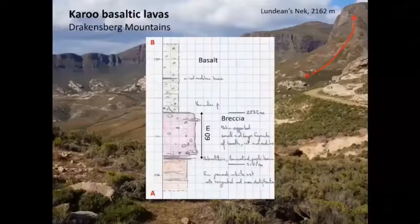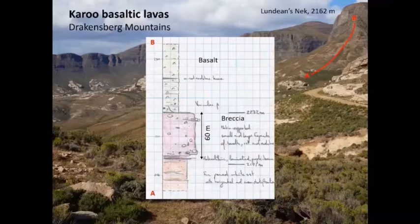So that's how I'm advancing my database. And eventually, back to the picture of Lundin's Neck. This is the section I've done on the side of the cliff where the contact is. And I was very surprised to find, between the white sandstone and the basalt, a quite thick formation of what I've called breccia. So, matrix supported fragments of basalt and sedimentary rocks, and that's about 60 meters.